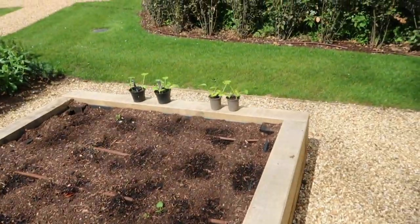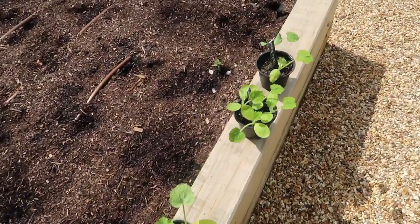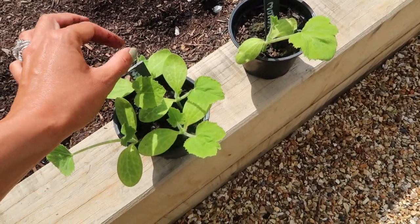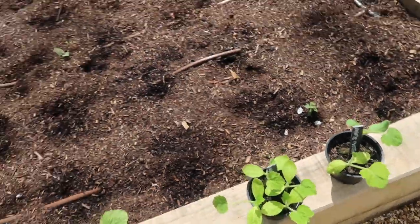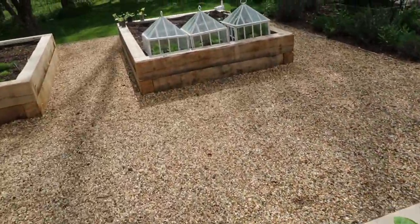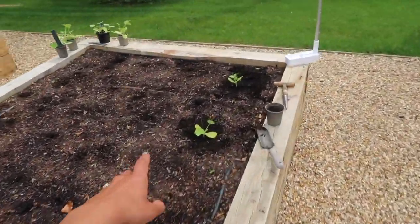The first thing that I am planting out is my courgettes, and we have many different types of courgettes. We've got little scalloped ones, yellow scallop, we've got a beautiful little scalloped green one as well. And so I'm just kind of working out where in the beds that I'm gonna put them. I've got some golden zucchini, which I've just put in here.